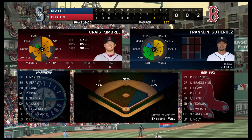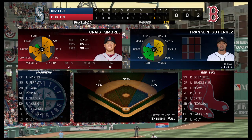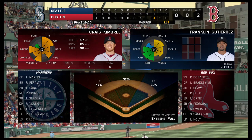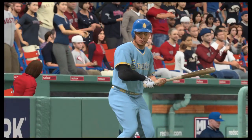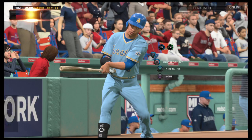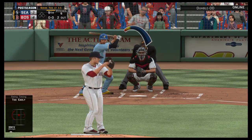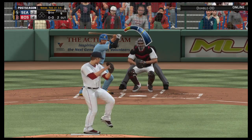Franklin Gutierrez ready for another at bat now. He's 2-for-3 so far. Nori Aoki will pinch hit here, and he's the potential tie. Yeah, you can bet he'd love to get himself that third hit. Those are the kind of games that put a little extra pep in your step.